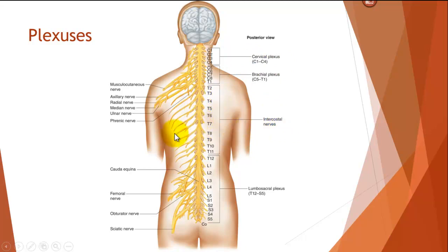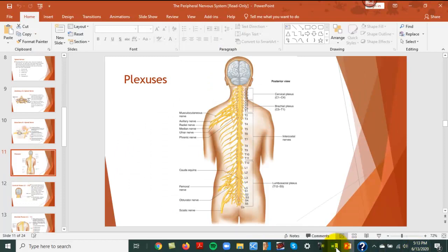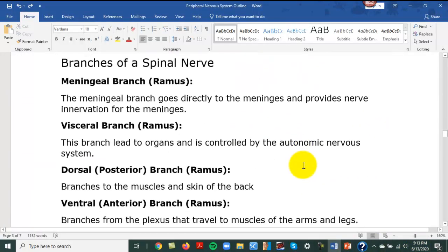The intercostal nerves just go to the ribs. They don't make a plexus. And then you have what's called the lumbosacral plexus, which is the lower lumbar and the sacrum. This is written verbatim for you in your outline.